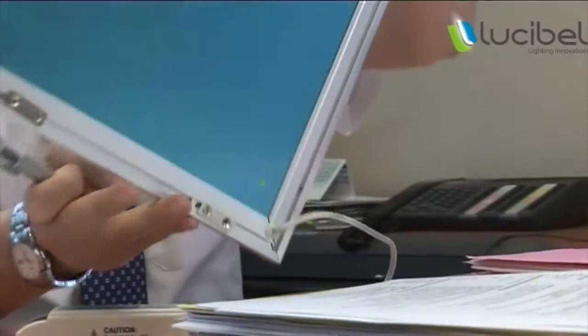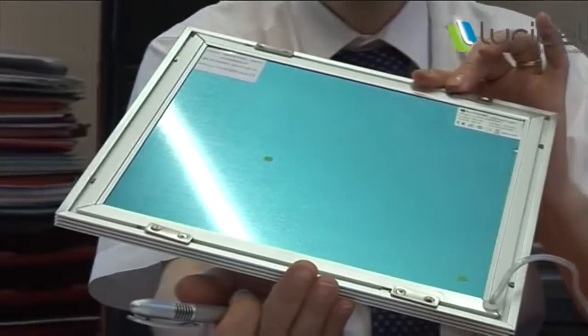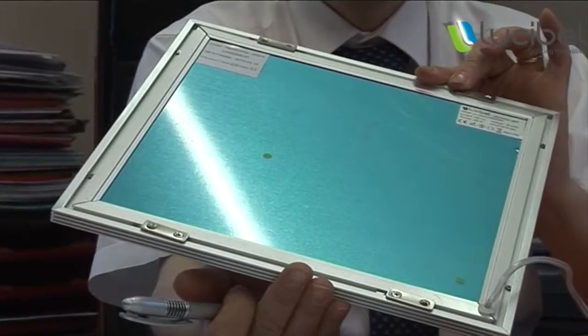LED products also offer another interesting aesthetic aspect, since in addition to being economical, they also occupy very little space, as you can see here with 1 cm with respect to current products. This saves significant space and creates a much more attractive architecture.